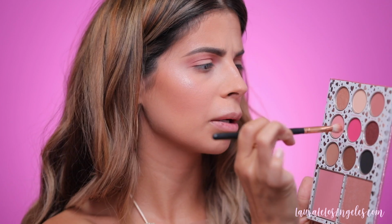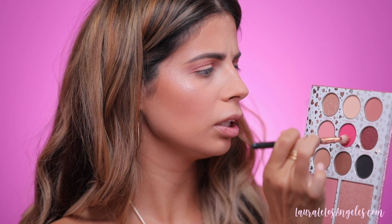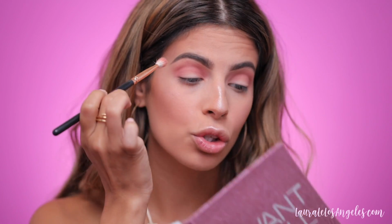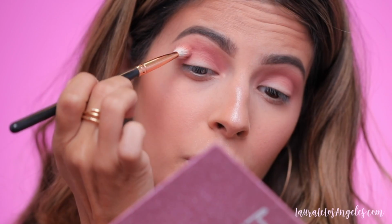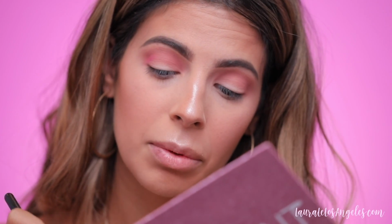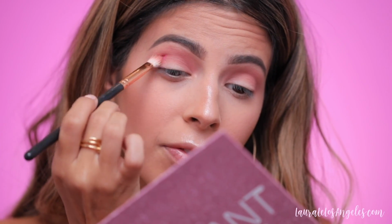I want to have a bold moment and grab a little bit of this hot pink, but I'm literally going to be like, just on the tip, and then I'm going to focus it right in that crease, but I'm going to keep this color way lower than I did the first color.